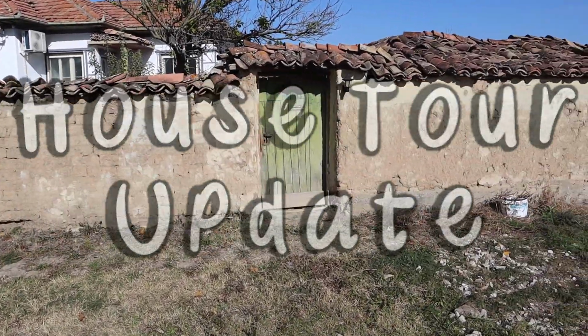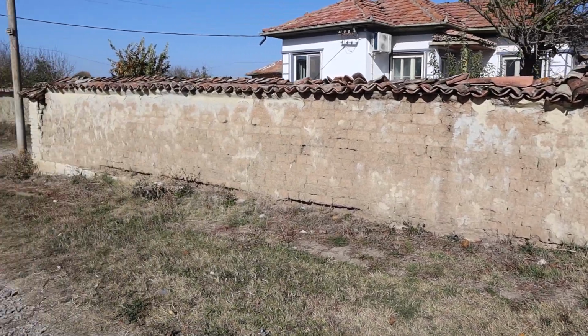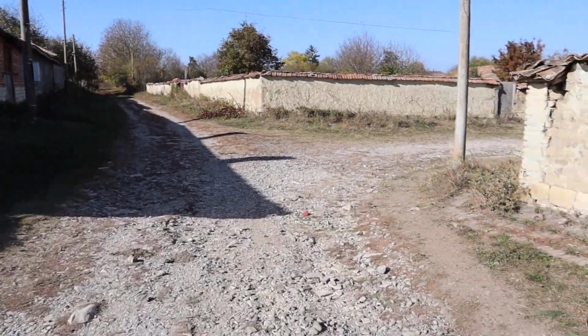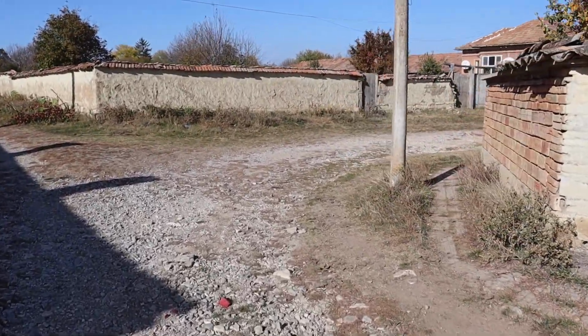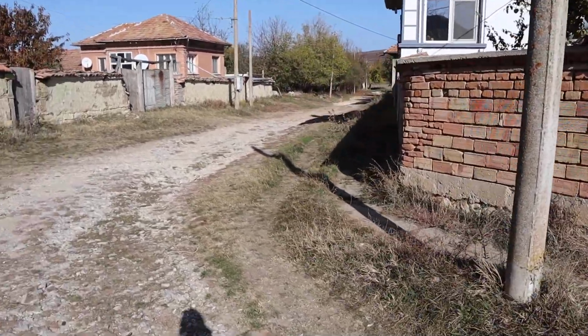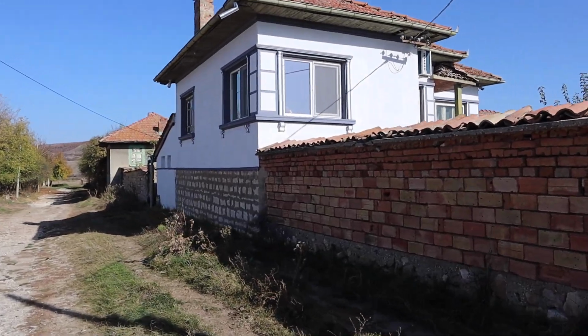As usual, I'm outside the front gate on the street, but we're not going to go through this way this time. We've had huge developments on the other side, so we're going to enter through the side gate, which is probably what not many people have seen. So this is our street. You can see the house looks really nice from this edge.